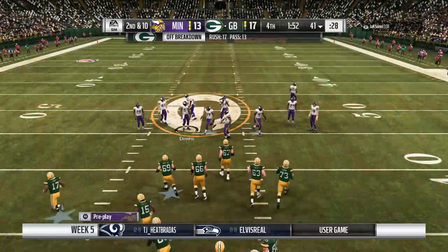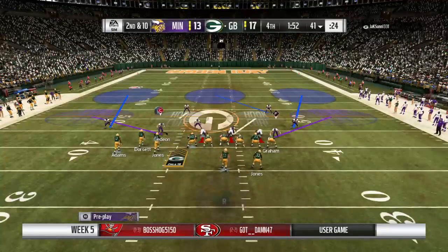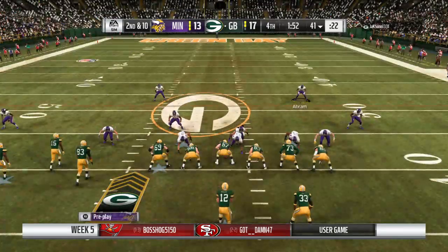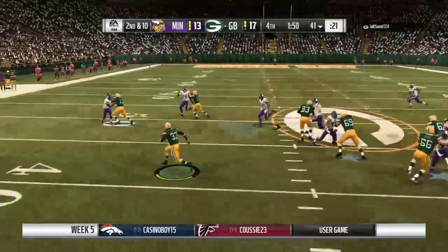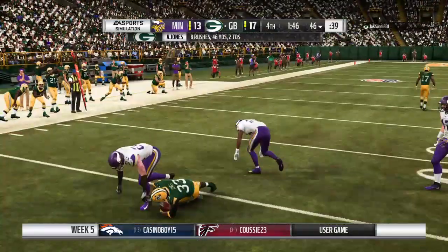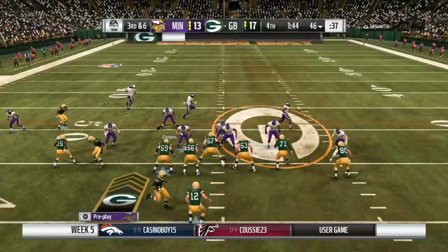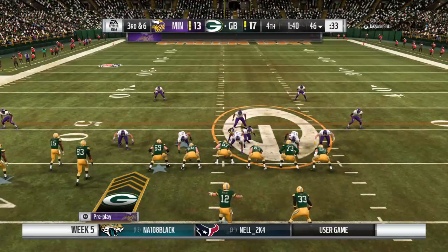Here now is 2nd and 10, again from the 41. On 2nd down, it's Jones. Good cover defensively as they get to him just beyond the 45 after the broken tackle. Call it a gain of 4, and it'll leave him with a 3rd down and 6 to go.